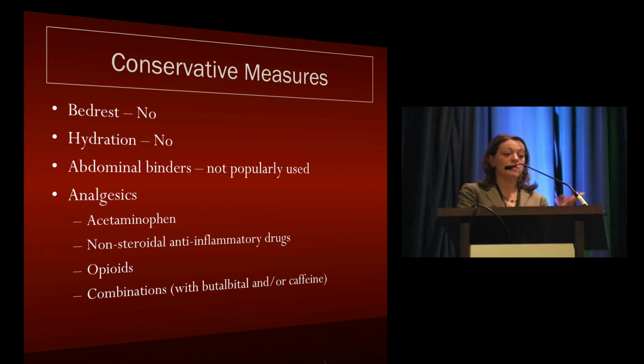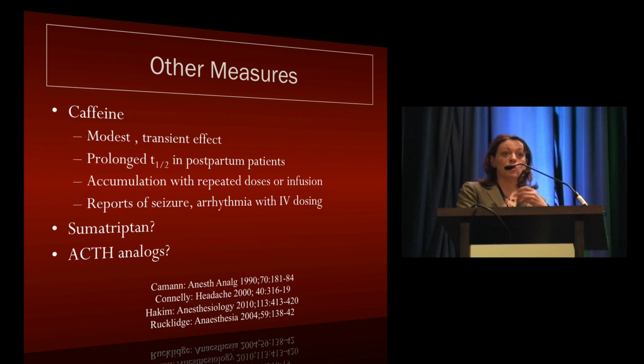I think many of us use combinations of what's listed up there that may or may not have caffeine. Caffeine does have a modest transient effect on headache, so it may be reasonable in patients who have a mild headache. It's probably not that reasonable in a patient whose symptoms are very severe. It does have a prolonged half-life, and postpartum patients can accumulate with repeated doses. And with IV dosing, some serious complications such as seizure and arrhythmia have been reported. Both sumatriptan and ACTH analogs have been studied, but a lot more study is going to be necessary before we can routinely recommend the use of those agents. So that mostly leaves us here with epidural blood patch.